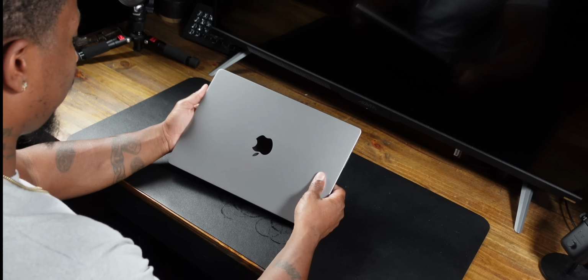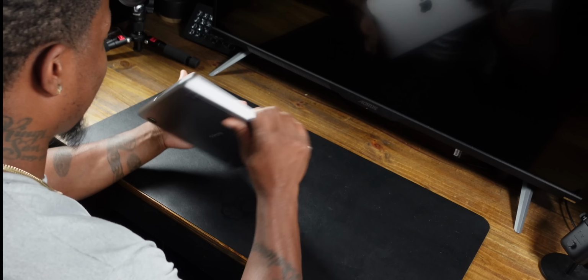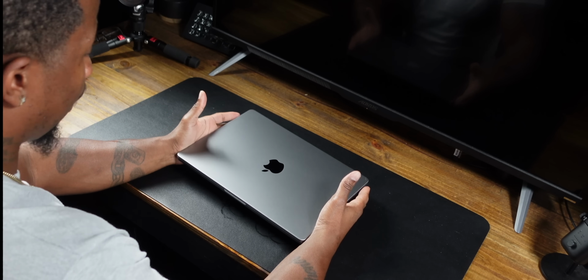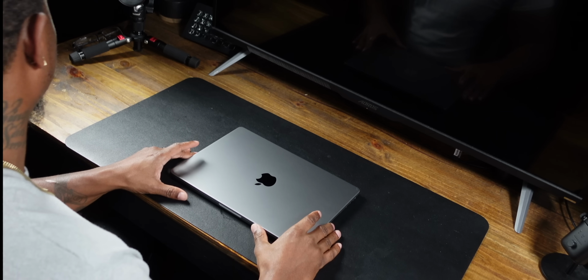I didn't feel like I was gonna throw up afterwards. I absolutely, positively love this machine. It is my favorite purchase of 2021, probably going into 2022, and I'm pretty sure I'm gonna have this thing for at least the next few years.